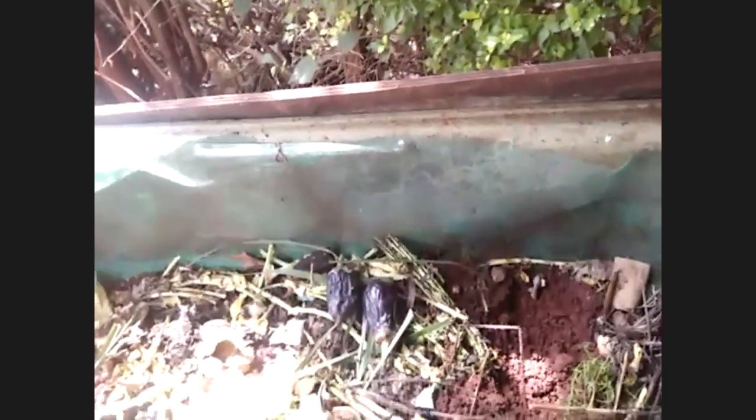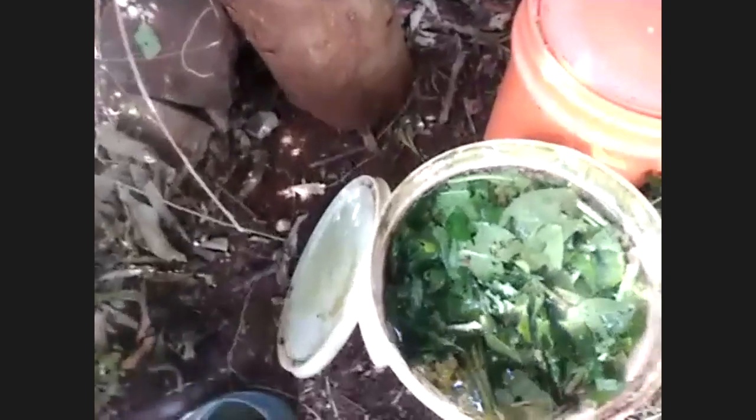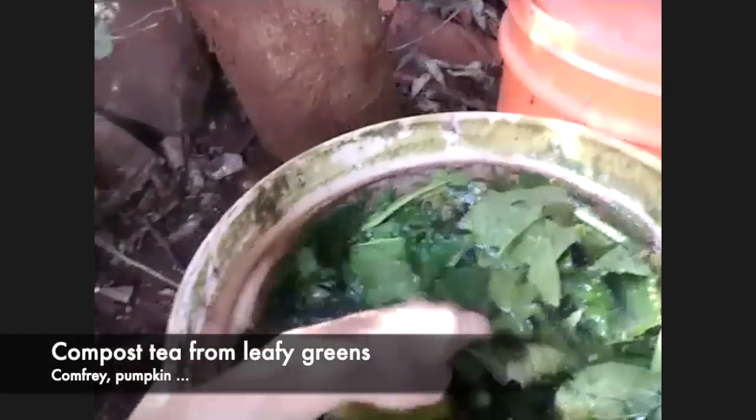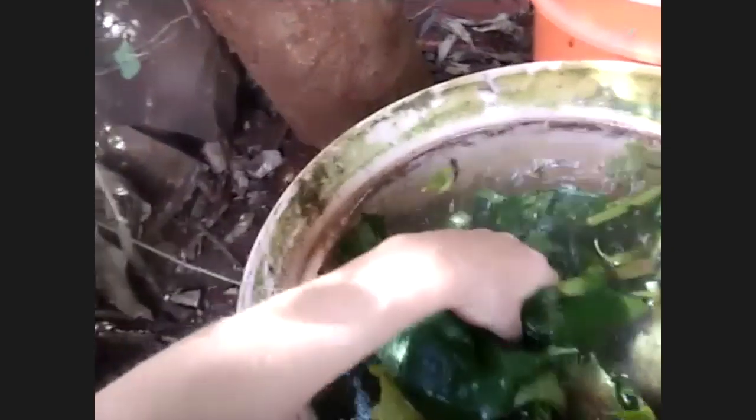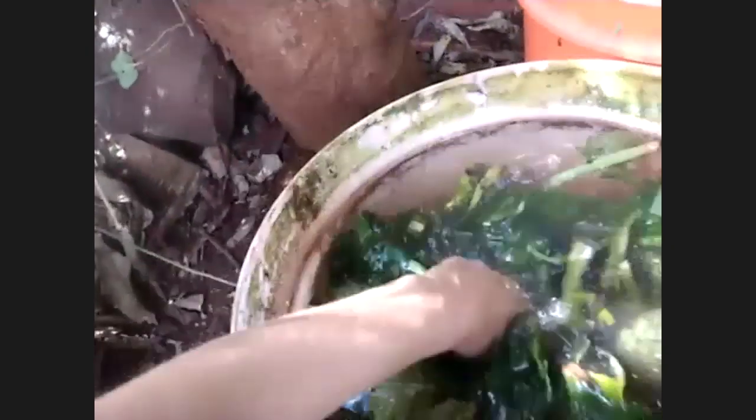Now this is the one fertilizer we use. The second one is the green tea. Here we've got, I can just wash my hands in here quickly. Here we've got comfrey leaves, we've got pumpkin leaves. We just started it today. So this is not smelly yet. This is just fresh leaves in water.